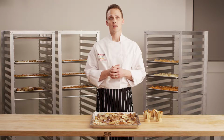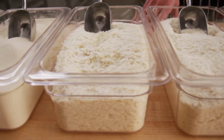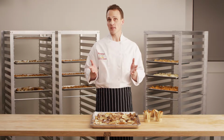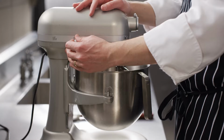Can I stock up on potatoes? Depending on your storage availability, stocking up on dehydrated potatoes may be your best option to save space. Dehydrated potatoes are quick to serve and can be whipped up instantly. They also store for much longer than fresh potatoes and don't require a freezer or refrigerator.